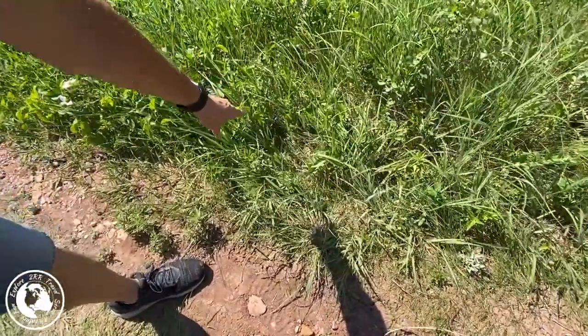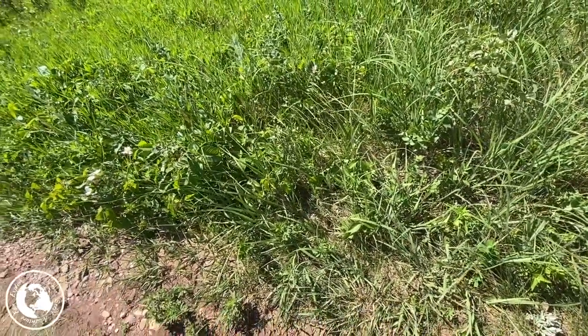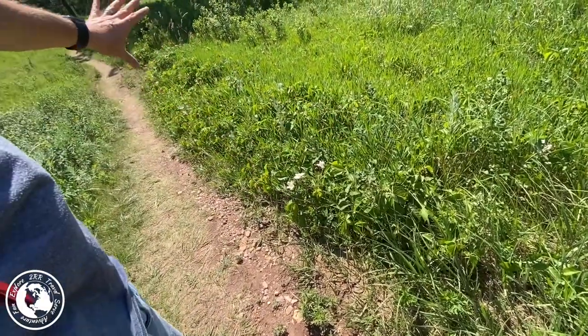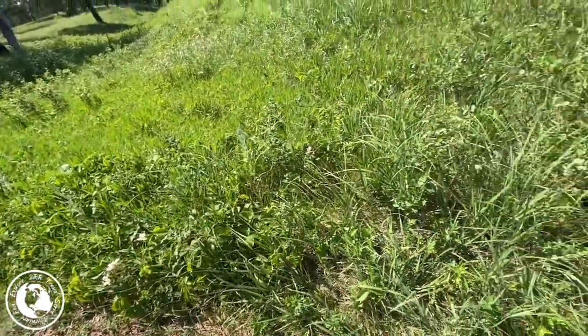So these plants right here and right here, right there, they're all poison ivy. So there's a nice big lush growth of poison ivy right all along this side of the trail. This side doesn't seem to have any. So much why I love hiking so much. Yeah.